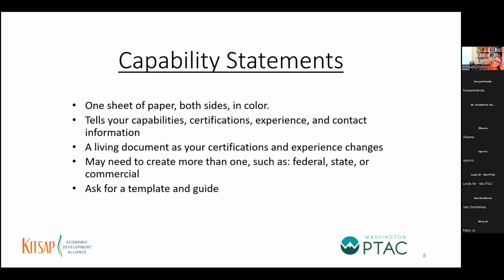As soon as you win a contract, either a federal contract as a prime contractor, or you are a subcontractor to a prime contractor, you want to go and update your capability statement, because now you can add to the bottom right-hand corner your experience. You are now a prime contractor or a subcontractor on a federal contract, and you're going to provide that information. So, living documents.